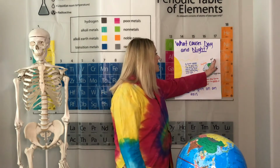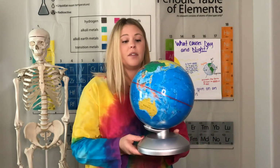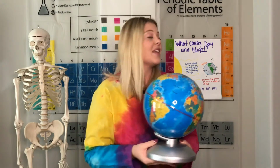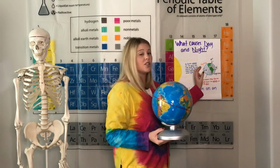So the Earth has this axis point, right? And during the course of a 24-hour day, the Earth does this thing called rotating. Now scientists, to you, it probably looks like I'm just spinning a globe. And I am. A rotation, or rotating, is simply an object turning or spinning on an axis. So as you can see, the axis that runs through Earth is the point at which the Earth spins around.